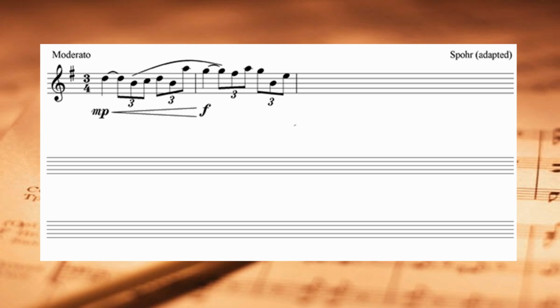Question 3 is a composition question. Just like in the grade 5 exam, you'll be given the first few bars of a piece. You'll get 2 to choose from, which you need to continue. You might be asked to modulate, which means change key in the middle. There's no option to write for a voice in the grade 6 exam. Both choices are for an instrument.